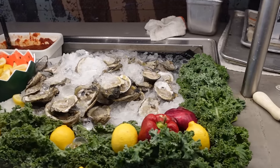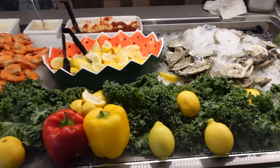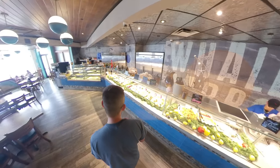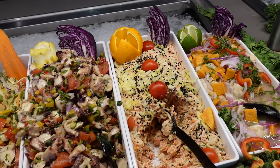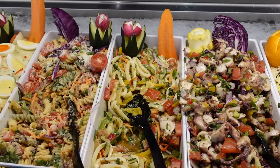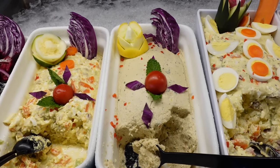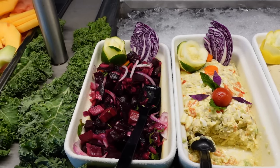And right here, we got some Gulf oyster. All you can eat Gulf oysters. And then we got some lemon to go with your peel and eat shrimp. And over here, we got some cold item right there. It's fish ceviche, crab louis, and then octopus ceviche, calamari ceviche, pasta salad, potato salad, and I think this is smoked fish dip, and chicken salads. And then we have the beet.